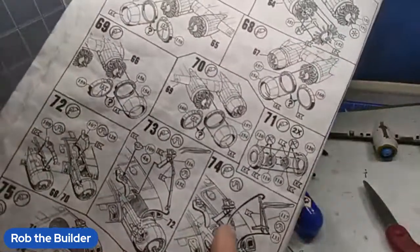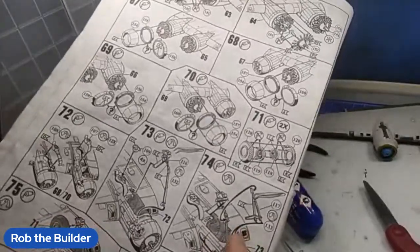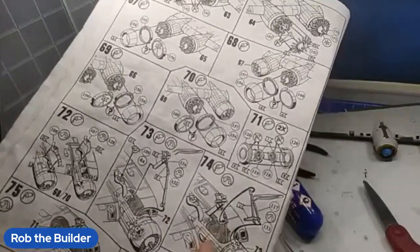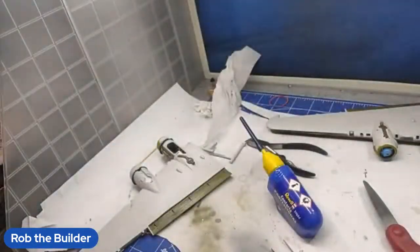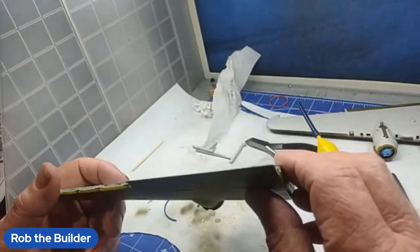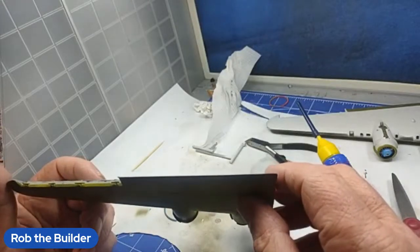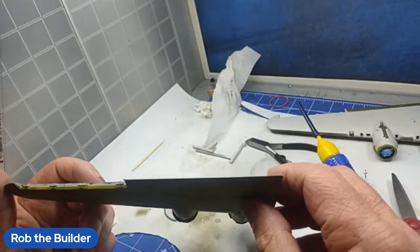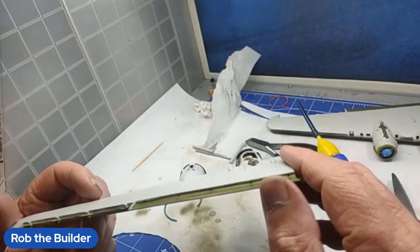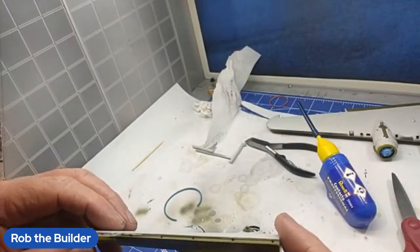Now there's here. This is the main wheel strut. This one. And there's supposed to be a little point inside there for it. Let's have a look. Ah, indeed there is. Oh, well done, Revell. You have delivered. Now, in fact, there's 3 points.